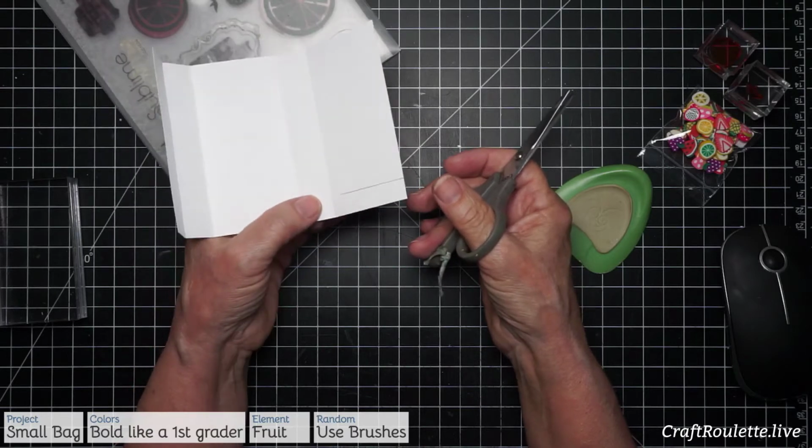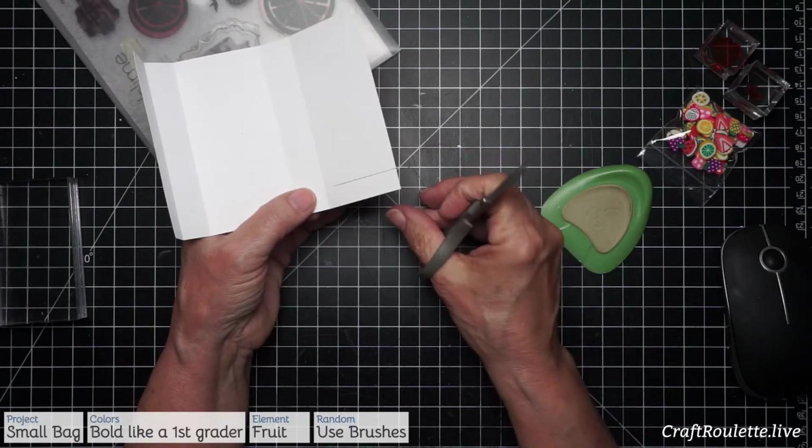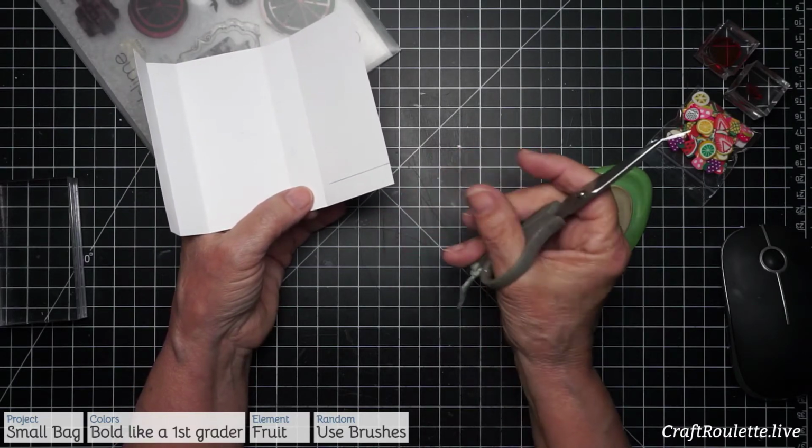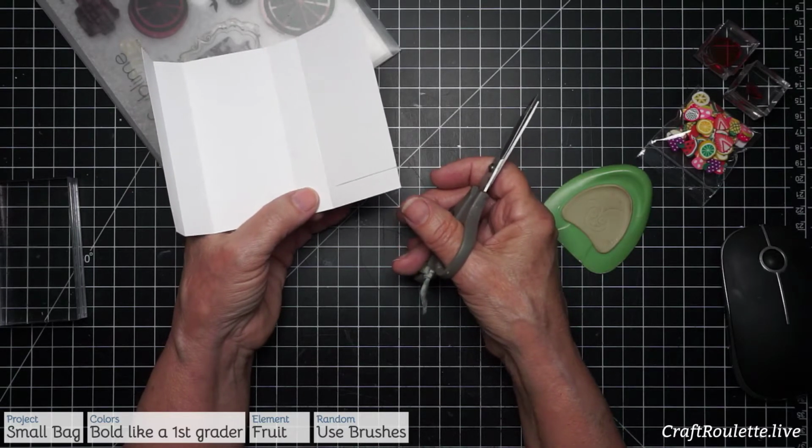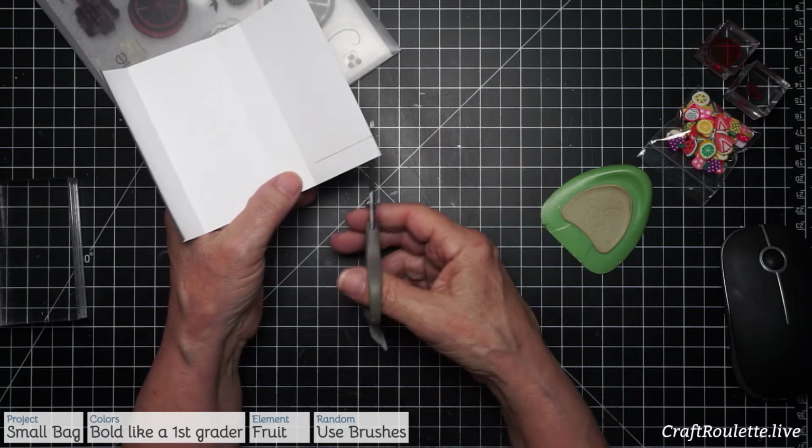Q-tip, cotton swab, those would work. Another thing would be makeup sponges. So those all work. Anything, it's just a blending tool.